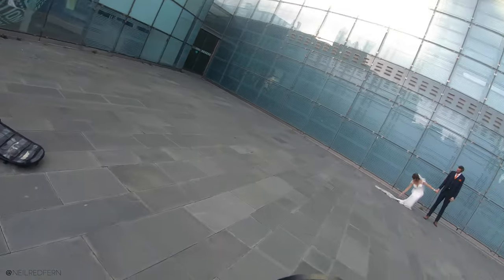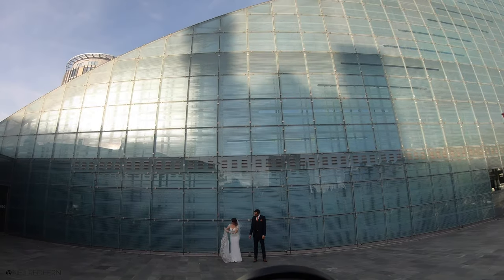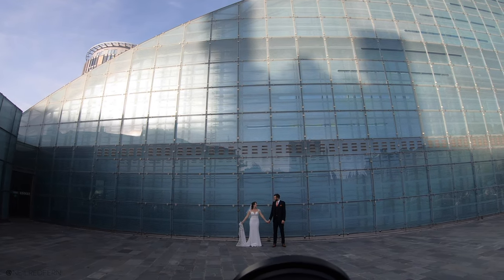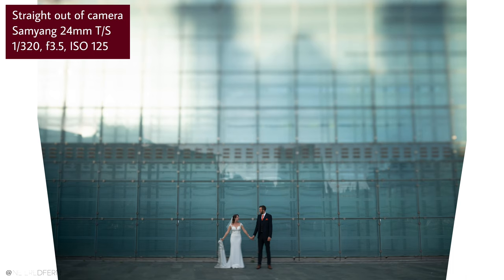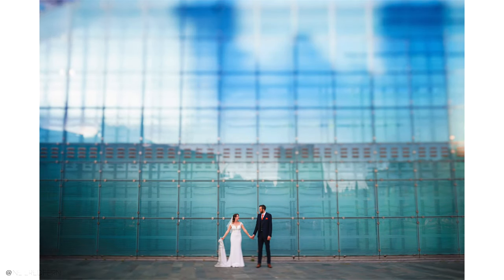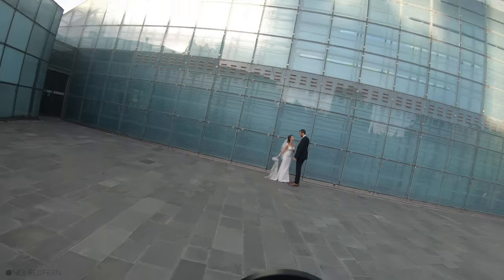Now Faye, if you can just hold your dress again if that's right with your right hand, but still whilst looking at Woody for me. That's it. So you're facing each other this time, arms wrapped around each other.